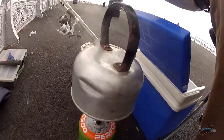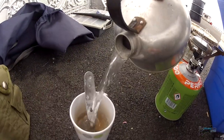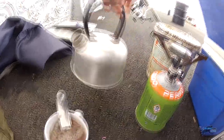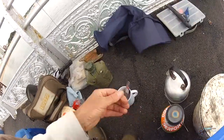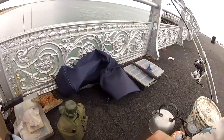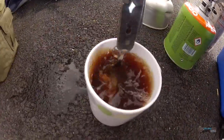Got the old kettle going there. You've got to have a cup of tea, my handsome. You cannot beat a decent hot cup of tea, because the wind's changed, I've got the jacket on. Just remember to turn that off, it's going to melt my lead or burn the hairs off my hand. So I've got a decent hot cup of tea made. Brought my water with me. My little bushcraft camp on a pier. Piercraft, I'm calling it. Piercraft fishing.